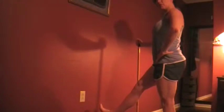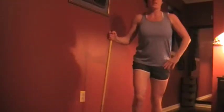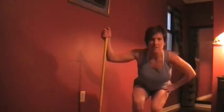So let me offer some other options. If this leg extended in the front doesn't work, then you're going to put it on the ball of the foot right next to your left instep, okay, and come down and up. So from the front, it would look like this, okay?